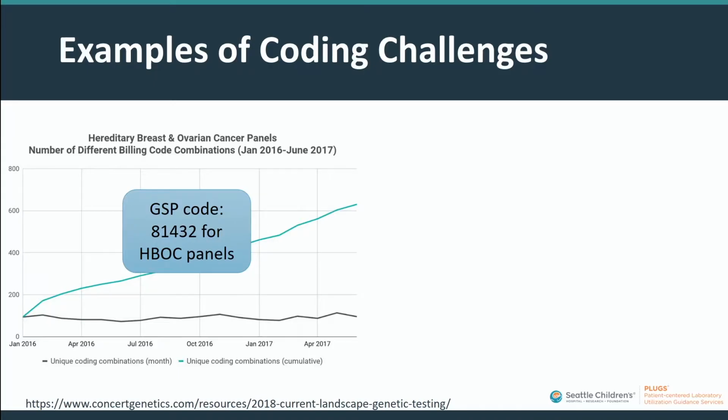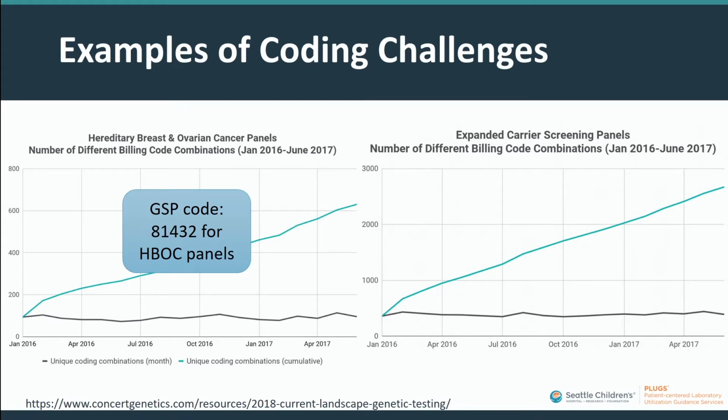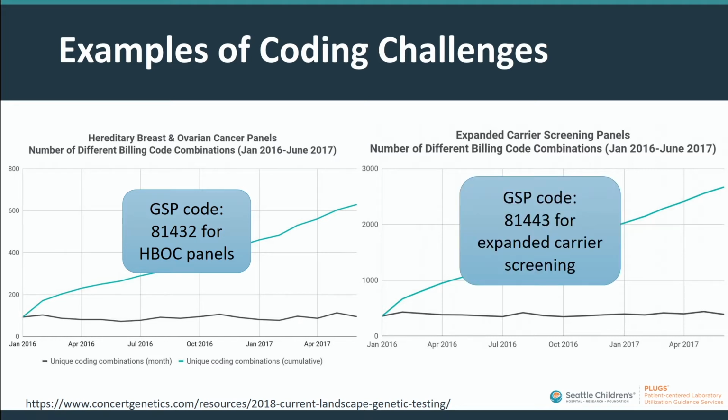The good news is that now there is a GSP code, a genomic sequencing procedure code, specific to hereditary breast and ovarian cancer panels. So in theory, you would take away all that variability and have a single unique code, but that is still fraught with challenges for how people will use it or abuse it. The same would be true for expanded carrier screening. Again, the gray line is the unique coding combinations, and the blue line is the cumulative effect of those coding combinations. These are much bigger panels, so you expect them to be higher. Fortunately, this one has a GSP code now as well, a single code that can, in theory, capture that.